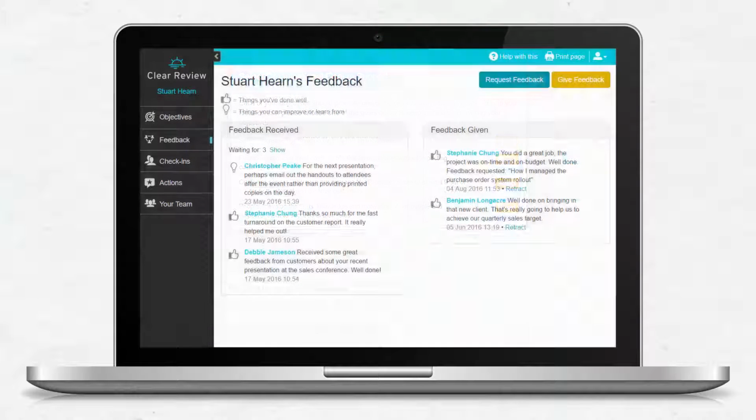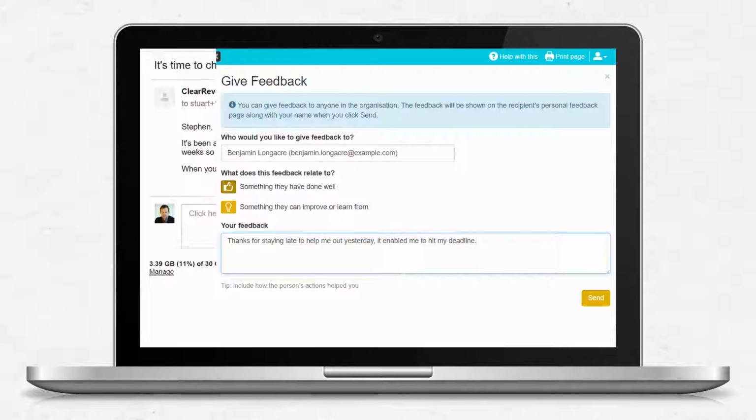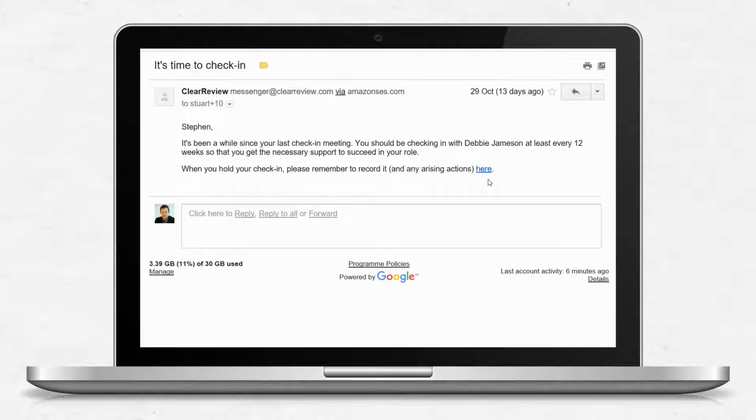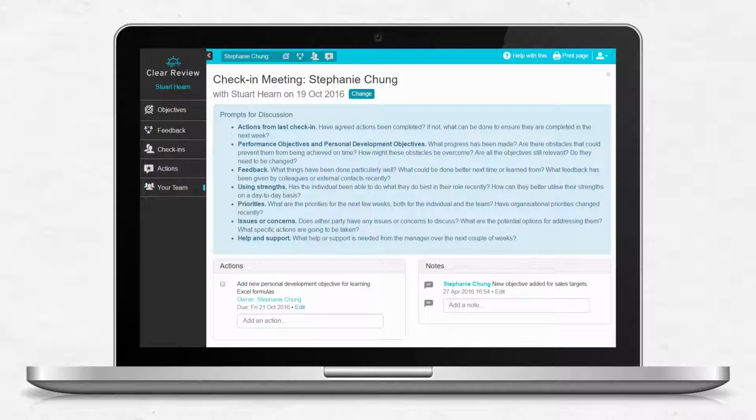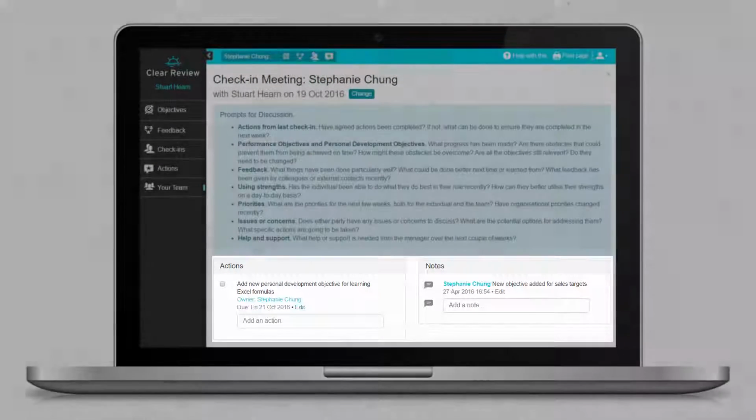ClearReview makes it easy for employees to receive in-the-moment feedback from both their manager and their peers. Feedback can be given in a matter of seconds from any computer, tablet or mobile phone. ClearReview notifies employees by email when it's time for them to check in with their manager. It gives them clear discussion prompts to keep the meeting focused on what's important and provides a shared space for capturing action points and notes.